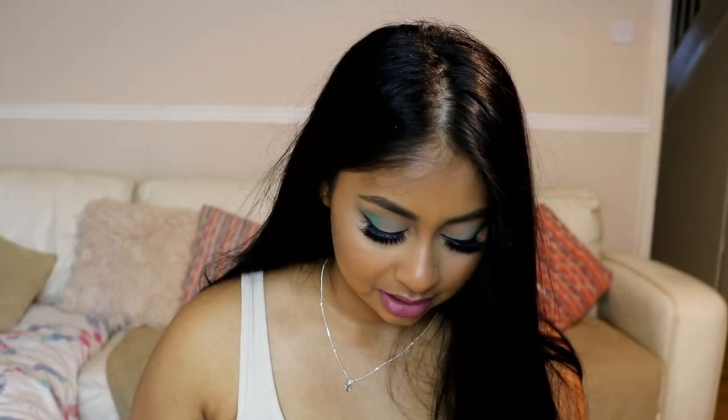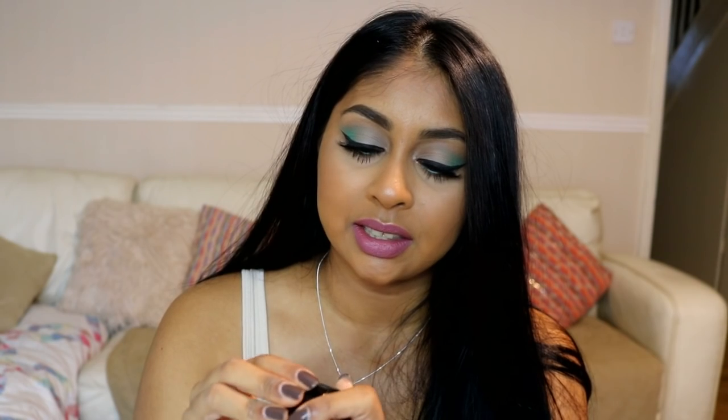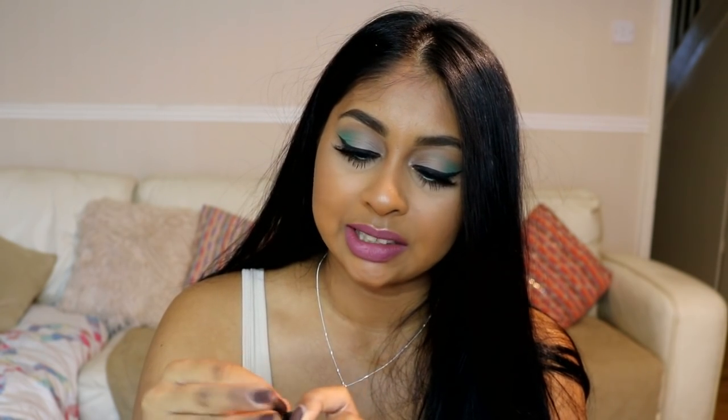L'Oreal was having a 3 for 2, so I picked up 3 things from them. The first thing that I grabbed is the new L'Oreal Lumi highlighter, and I tried it in store, and oh my god, it feels so soft. And I'm actually going to try it right now on my skin. This is what it looks like.